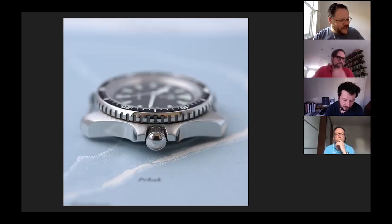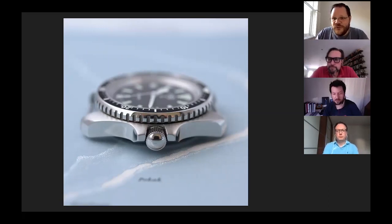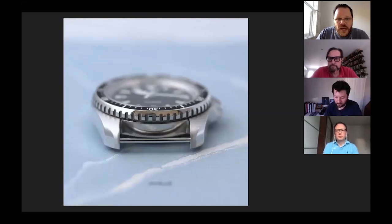So there's some scientific measurement for you. It's got these really nice big crown guards protecting the crown, because if you actually take a dive watch diving, I think that is a bit of a concern, knocking the crown off and filling the watch full of water, and that's kind of the end of the watch. So it's got a well protected crown. There's no branding on the crown. It's a very smooth, sterile kind of thing.